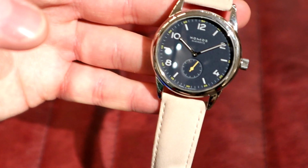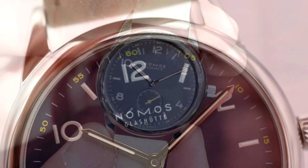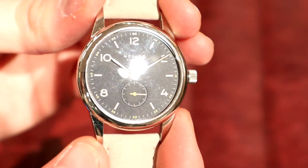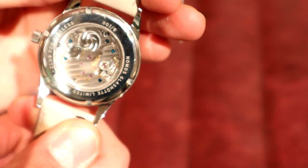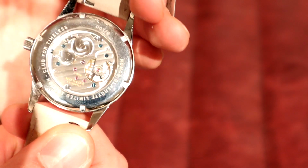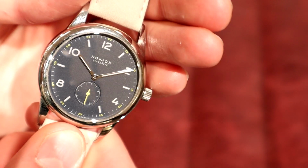Now on to a very interesting limited edition Nomos, with a very, very stunning subtle blue dial with yellow highlights. This was actually made for Timeless, the retailer in America. It's a limited edition for them of only 100 pieces, and as you can see, it's got the beautiful Alpha caliber inside, which is manually wound. You can see the limited edition number there at the top. This does come with its box and papers, as you would expect.